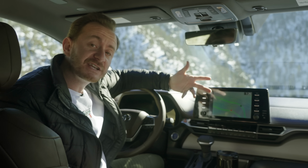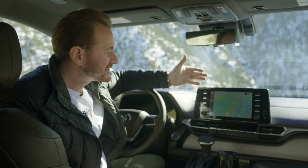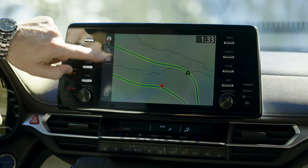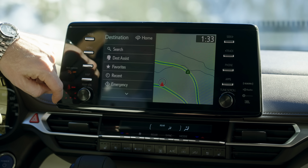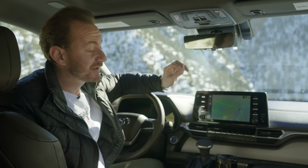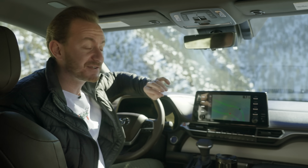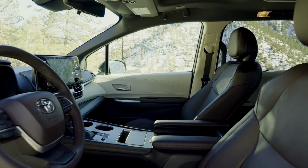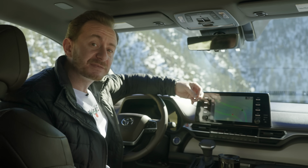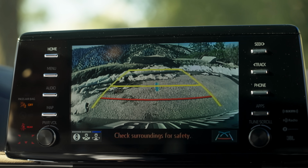As far as technology in the Sienna, there is a lot to like. Unfortunately, the touchscreen isn't one of them. Now, it's a 9-inch unit that comes standard on all trims, and the size is fine, but for the Platinum model, we expect a little bit more. If direct sunlight touches the screen, it just washes it out and makes it very difficult to see. That's pretty frustrating. Also, the camera for the backup system is shockingly low res. Like, should not be that poor.